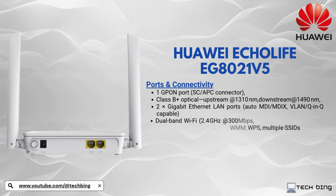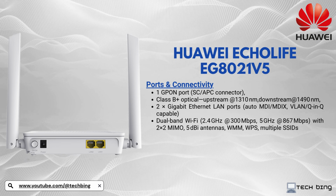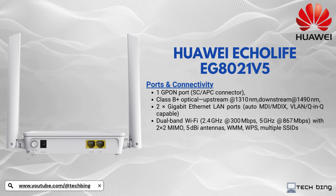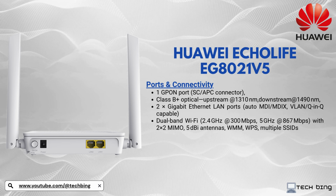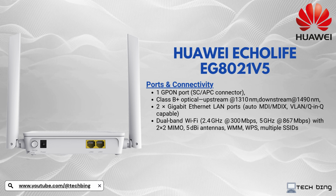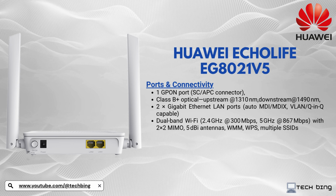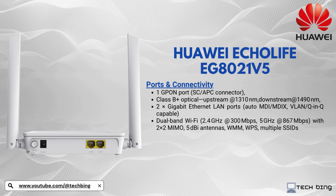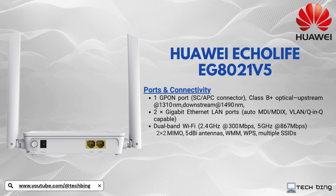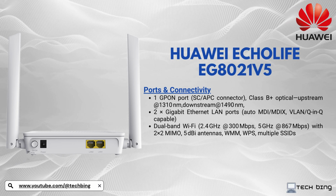Connectivity and ports. The EG8021V5 is powered by GPON technology, providing a single SC/APC optical port that supports Class B+ fiber connections. This enables fast, stable, and scalable internet services directly from your provider. It features 2 Gigabit Ethernet LAN ports, allowing you to connect wired devices like computers, smart TVs, or gaming consoles, all with blazing fast speeds.